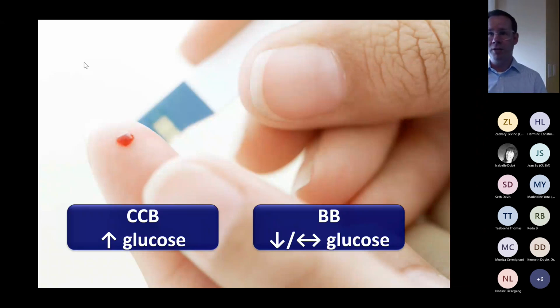It's also going to affect the ones on the pancreas that control insulin release. And so it is inherent in calcium channel blocker overdose that they're going to be hyperglycemic. And usually the degree of hyperglycemia is related to how sick they are. So you can use that as a sort of surrogate marker.